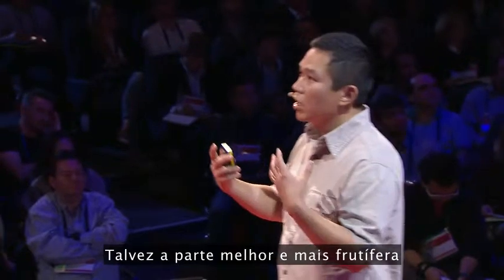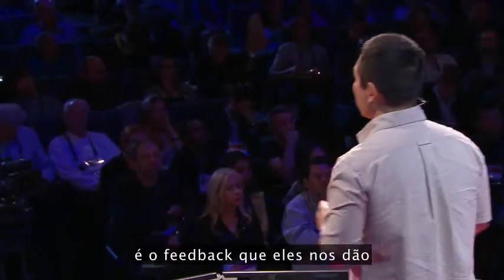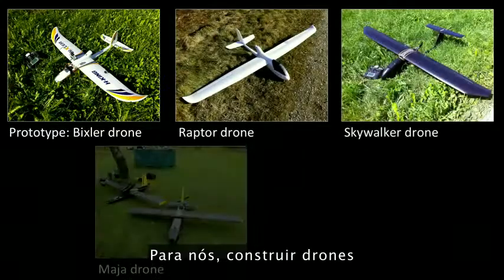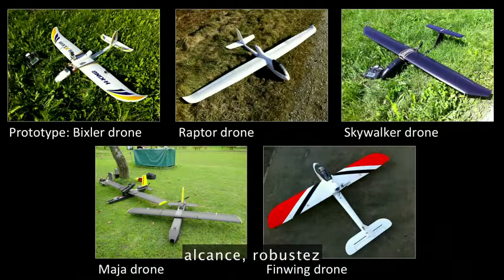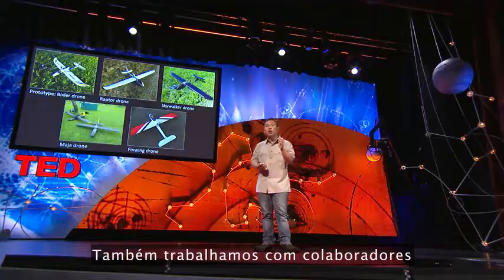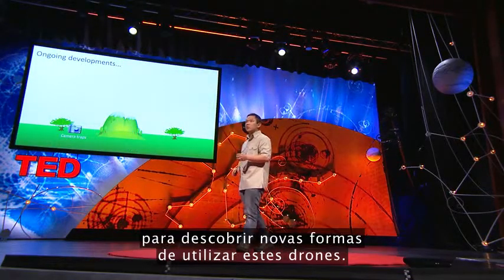Perhaps the best and most rewarding part about working with these collaborators is the feedback they give us on how to improve our drones. Building drones for us is a constant work in progress. We're constantly trying to improve them in terms of their range, their ruggedness, and the amount of payload they can carry. We also work with collaborators to discover new ways of using these drones.